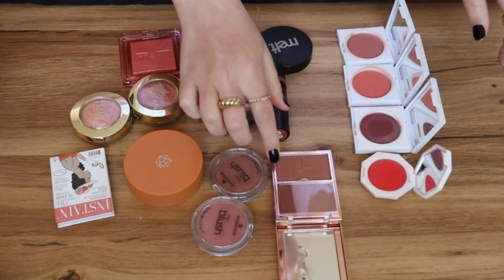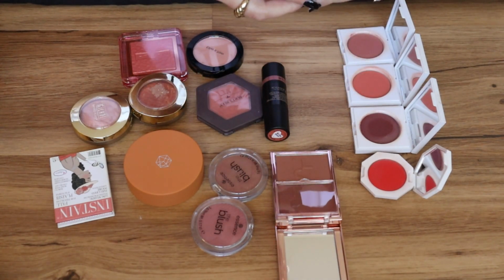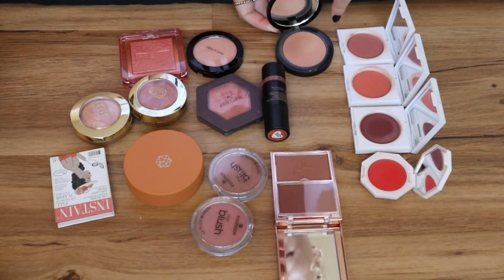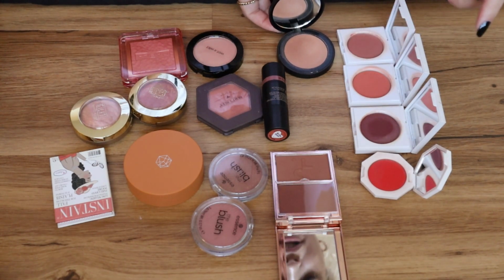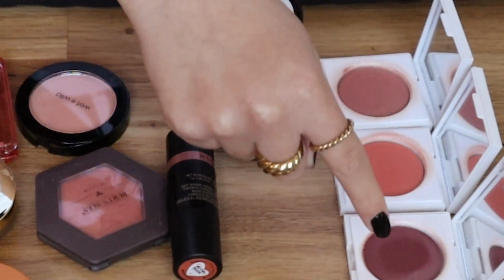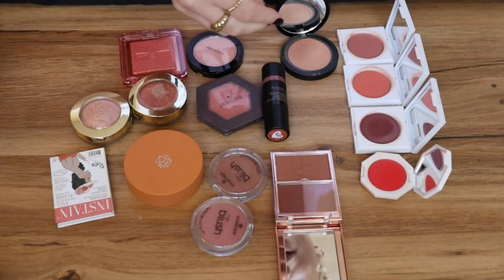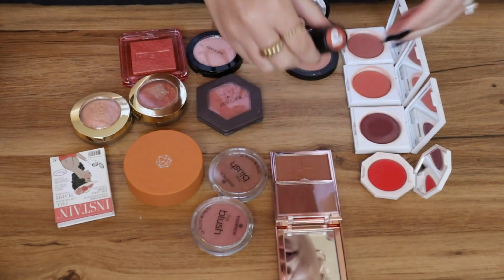So you can tell that all 5 of these cream blushes are fairly different. This is the Melt Cream Blush in the shade Lynx. I'm absolutely not getting rid of that one. That one's so pretty. So I kind of have a nudie blush, a coral blush, a rose blush, a plum blush, a red blush, and then a brown blush. So they're all very different, and I think I got all of my bases covered.